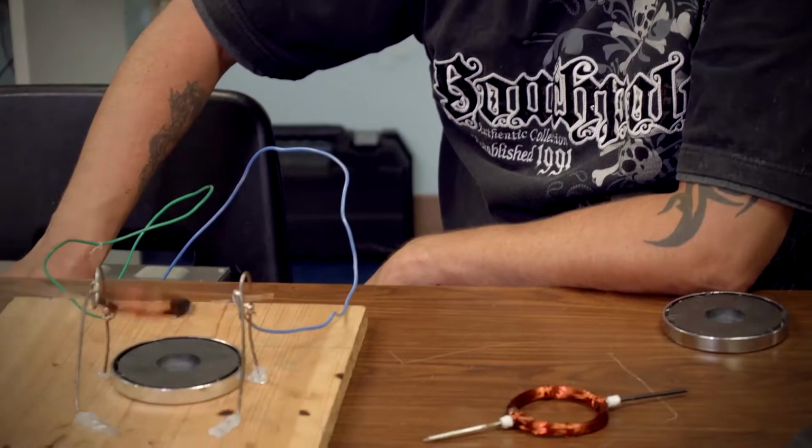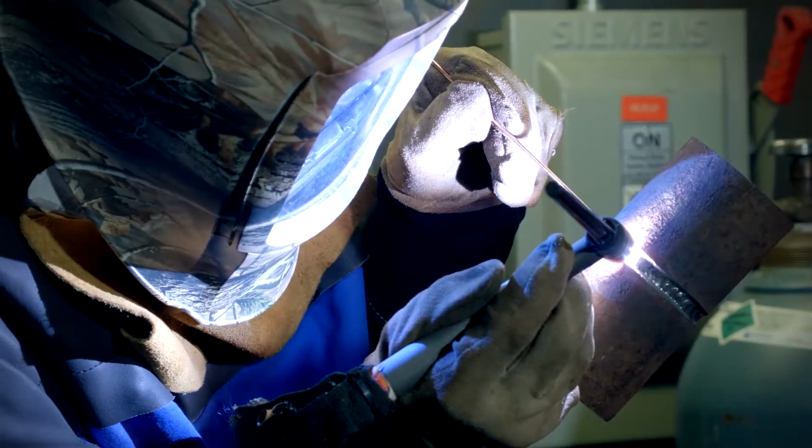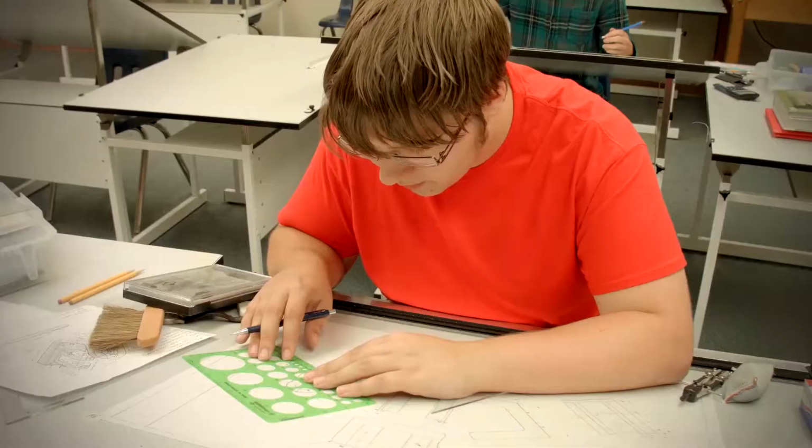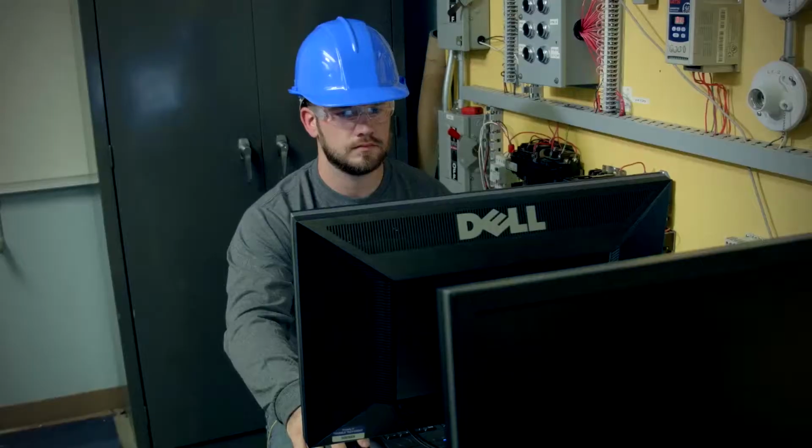I think the electrical field is a really broad field to be in. I think the demand is very, very high. There's a lot of businesses out there that want an experienced welder. They don't want to have to train somebody from the start. As the economy grows, employers are definitely looking for these types of skilled individuals.